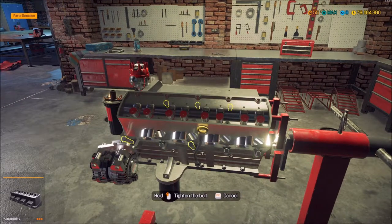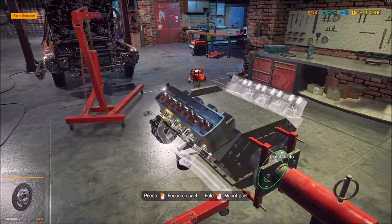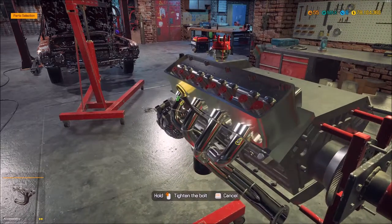I didn't really want to put the head on right away, but that's okay. We'll do that. Get everything on back here. Now I've got to put stuff on underneath.